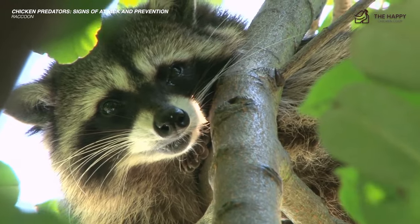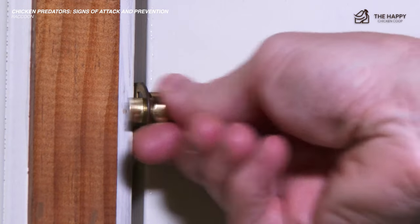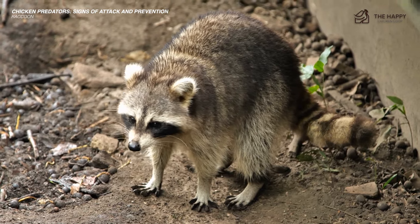Aside from the usual precautions already mentioned, using tighter weave gauge wire or hardware cloth around the run will prevent a raccoon from a reach-in and grab attack on your flock. Also, because of the raccoon's ability to undo latches and open doors, a door latch that requires pointed manipulation is a good idea.